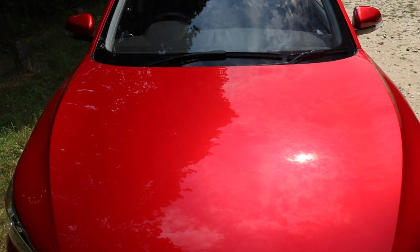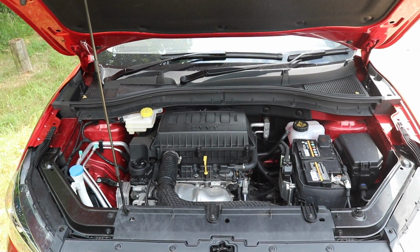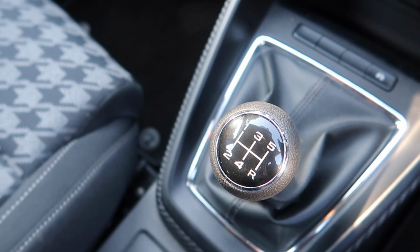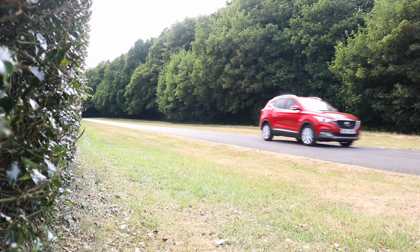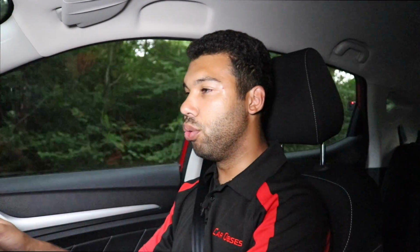The engine I've got is the 1.5 litre petrol, which has 105 brake horsepower with 141 newton meters of torque. It's mated to a 5-speed manual gearbox, which is the only gearbox you can have with this engine, which on the whole isn't that great. The changes are quite rubbery and notchy, and no, it's not a great gearbox, but you do get used to the changes once you've driven it a while. But yeah, like I say, not for me. And if you go for the 1 litre turbo, that can only be had with a 6-speed auto.